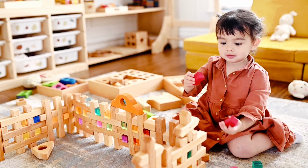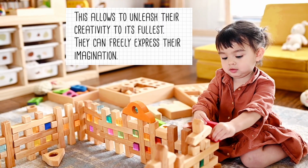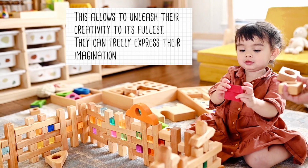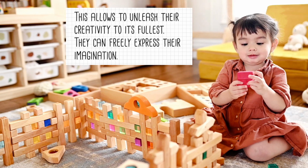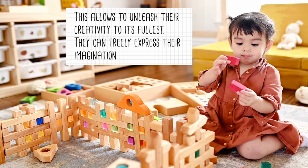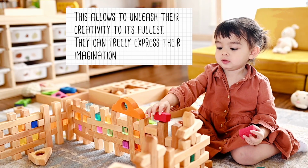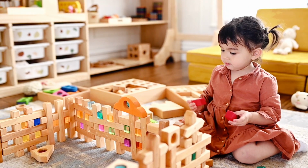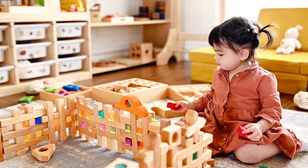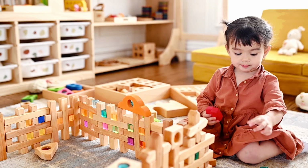You're building a house? Mommy's gonna build a house too. How about this, gems? Look, Charlotte, look. I see you. This allows them to unleash their creativity to its fullest and freely express their imagination without being told to do so. Right here. I want to put gems right here. I want some orange gems.